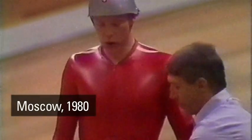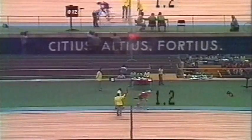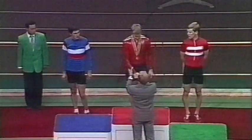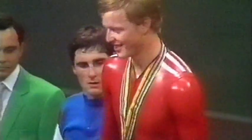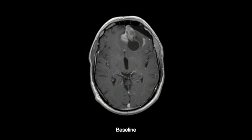Robert Dilbundi was a famous Swiss cycling champion. He won the gold medal in Moscow in the 4,000-meter pursuit. And 5 years ago, Robert was diagnosed with GBM. He received the standard treatments: surgery, high-dose radiation to the head, and first-line chemotherapy. A year after this treatment, and in fact, this is his baseline MRI, you can see that the black regions in the upper right quadrant are the areas where he had surgery.